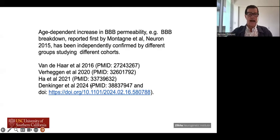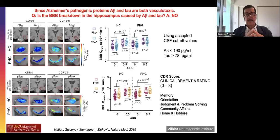Now, the next logical question was whether these changes in the blood-brain barrier could be attributed to the pathogenic proteins that accumulate in the brain with aging, and particularly in Alzheimer's disease, such as amyloid beta protein and tau protein, which we know are both vasculotoxic. So we studied patients that are divided into those that are A beta negative and A beta positive, by CSF, which means whether they have amyloid in CSF or in the brain or not.